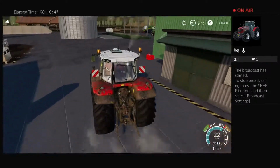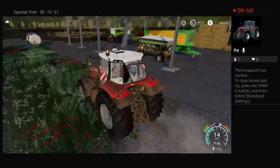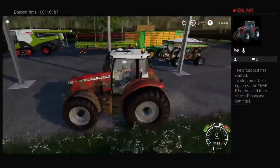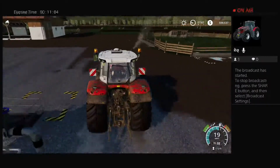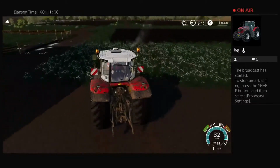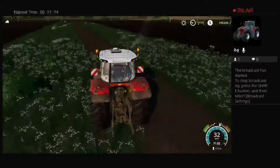I've used the Claas harvester before with the header trailer, and 9 times out of 10, the problem I get if they're unhooked from the harvester is the trailer creeps. I don't know why that is. I hope they fix that. I noticed that water tanker that we bought had creeped over a little bit, so that's probably going to need an update.